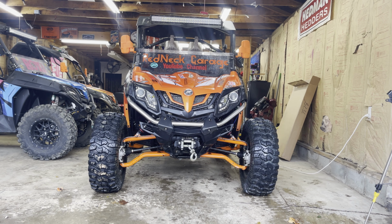You got your stage 4 Elka shocks, front and rear, super ATV high clearance control arms, front and rear, 28-inch Rockabillys, 10-inch wide. We're sitting at 65 inches wide right now. Let's do a walk around.